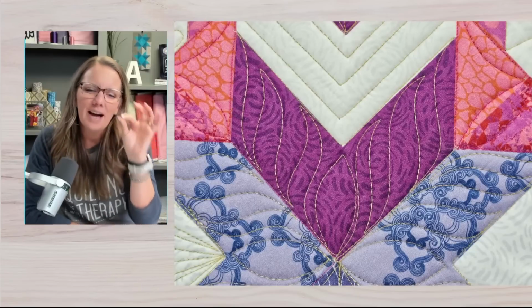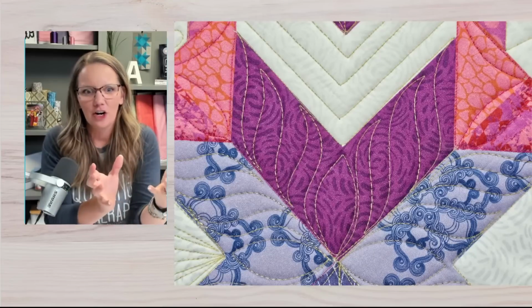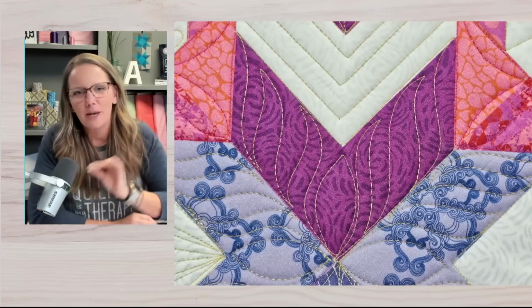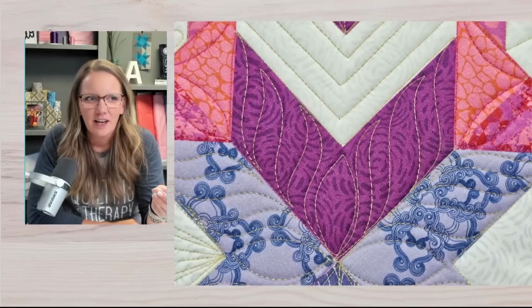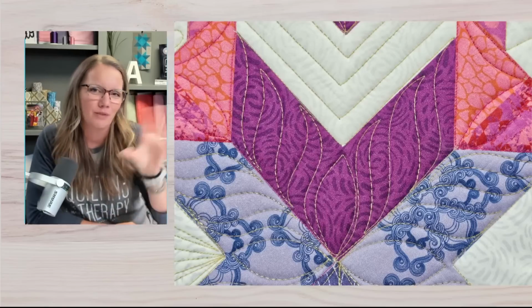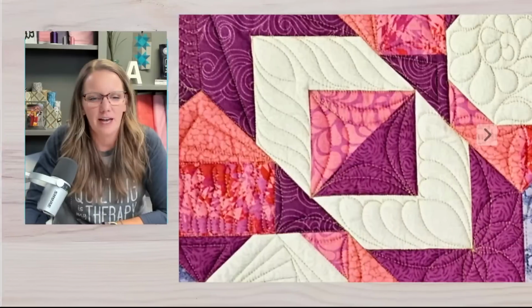Now you can kind of see in this picture, when I have chevrons that come together to make a star, I love it when you put the same design in each of them because it creates that motif, and you can see where those teardrop shapes come together in the center. So when you're picking those designs, sometimes you might think, oh, I want something really difficult and unique and cool, but sometimes just a basic shape repeated creates a cool effect. So it's a really good design for that.